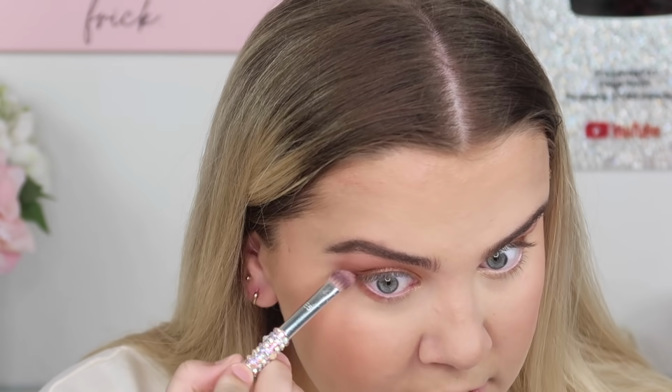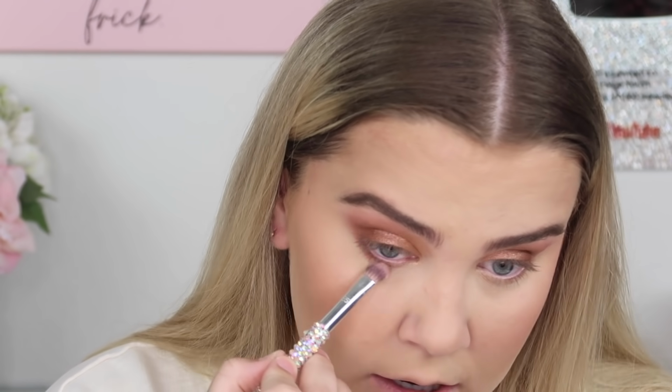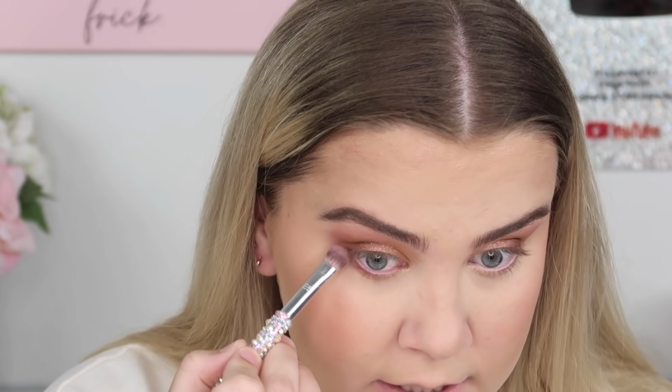Now I'm going to take that first shade that I went in with and I'm going to rub that along my lower lash line, focusing it on the outer portion. This is that first crease matte color. And again, doing the same thing on the other side. I'm getting total fall vibes from this eye look. I am loving it. Now we are going to put on some mascara.